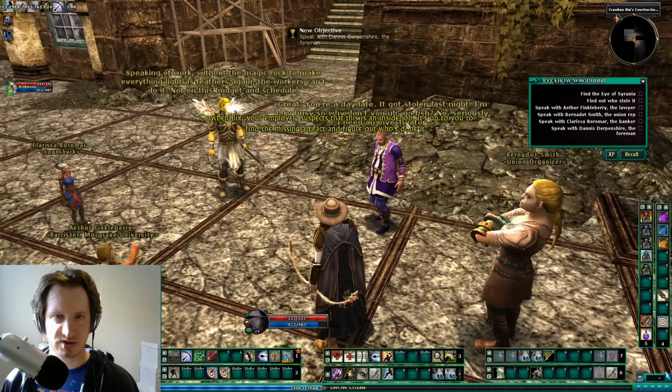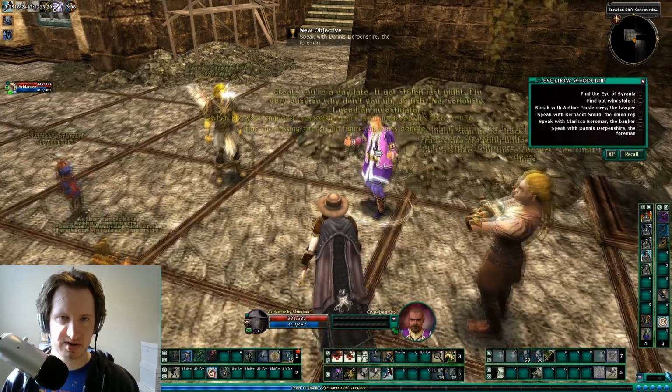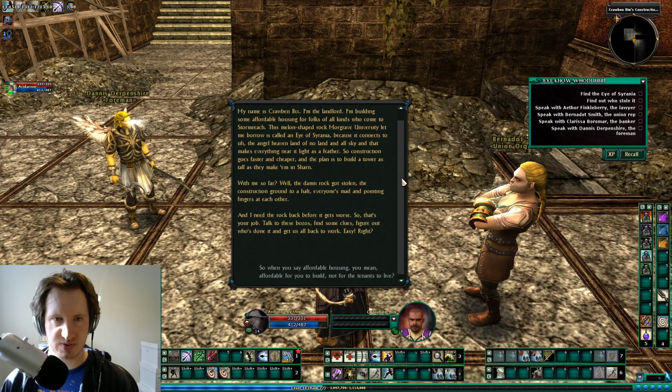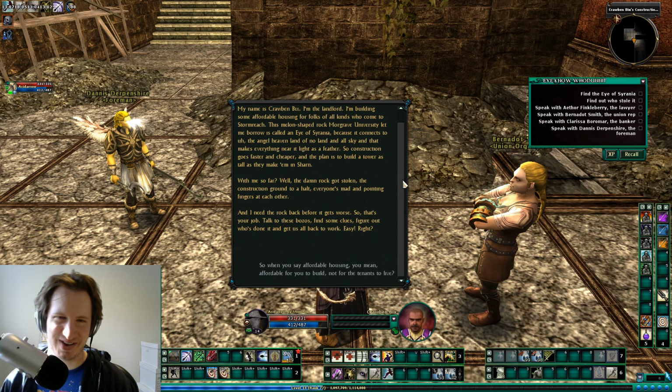Great. You're a day late. It got stolen last night. I'm very busy, so why don't you go fish? No, seriously. I need an investigator. Can you serve for the meeting? What happened? My name is Kobold Bix. I'm the landlord. I'm building some affordable housing for folks of all kinds who come to Stormreach. This melon-shaped rock Morgrave University let me borrow is called the Eye of Cerania because it connects to the angelic heaven land of no land and all sky, and that makes everything near it go light as a feather.